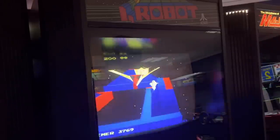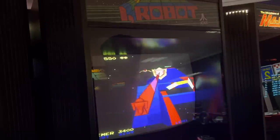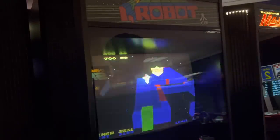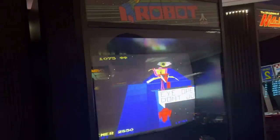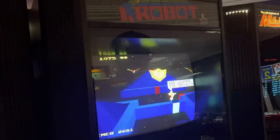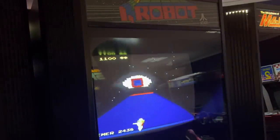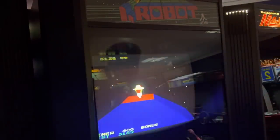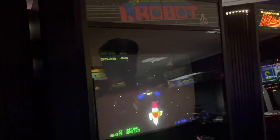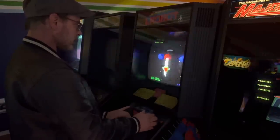I, Robot though, for me, is the game, because this is the one I used to play back in the day in the arcades in Twickenham. I, Robot was released by Atari in 1984 and designed by Dave Theurer of Missile Command and Tempest fame. The basic object of the game involves you, the robot, going through 126 levels, turning the red squares to blue, and then destroying the Big Brother shield and eye.